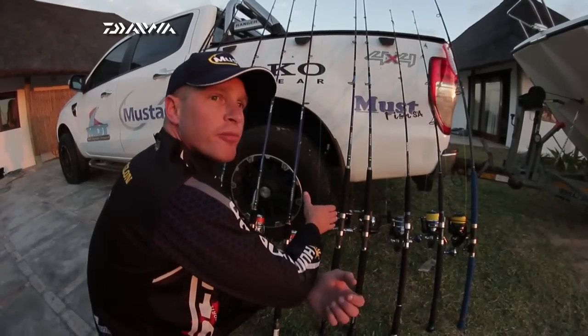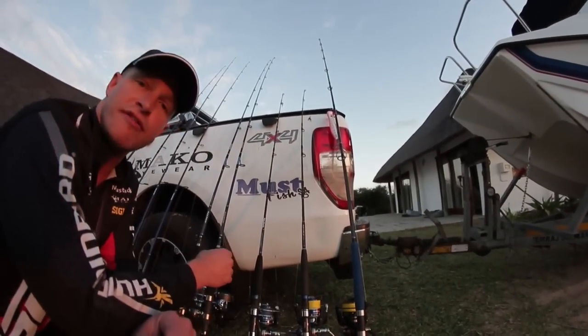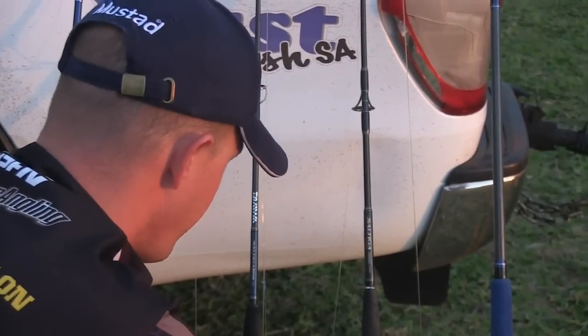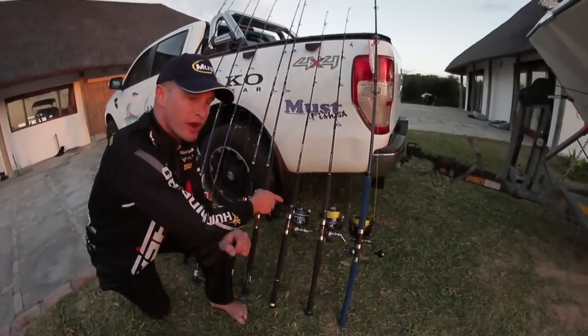Same thing, we've got Saltiga boat braid, 55 pound on there. All right, the last three, I've got the Saltiga Hiramasa, the 5'6" jigging rods. On there, we've got a Saltiga 6000 GT on both of them. One's got gator braid, 120 pound, and the other one's got Saltiga boat braid, 100 pound.